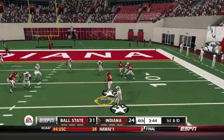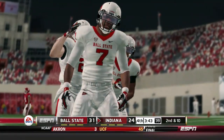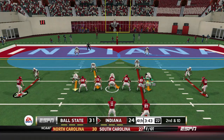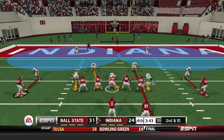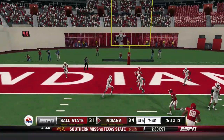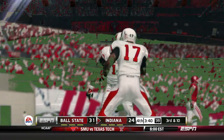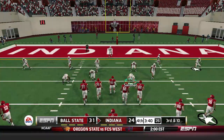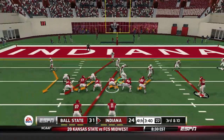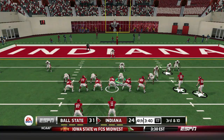Dawkins in the shotgun, throws it out the same screen again, and it should have been intercepted. That's a pick 6. Dagger in the coffin, and it's over. But we continue. Dawkins in the shotgun, 2nd and 10. Dropping back, looking. Oh, a touchdown. He drops a touchdown. Oh, that ties it up, but no. He drops it. And Dawkins back in the shotgun on 3rd and 10.